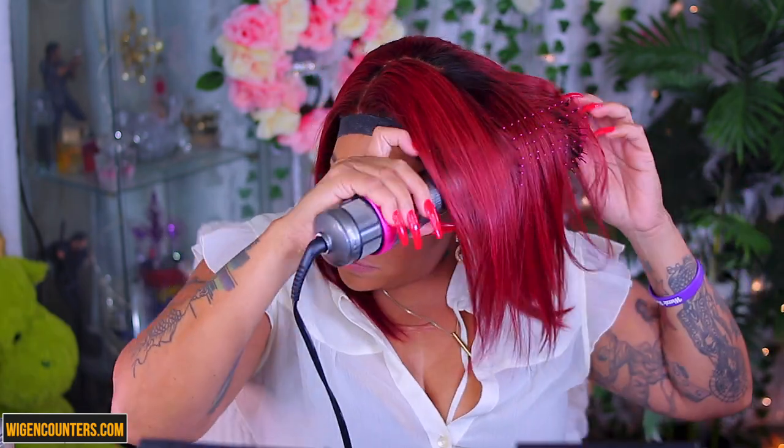Now, I'm not really sure if it's supposed to look uneven like that. I do have the wig on straight or even, but you know, I still like it.